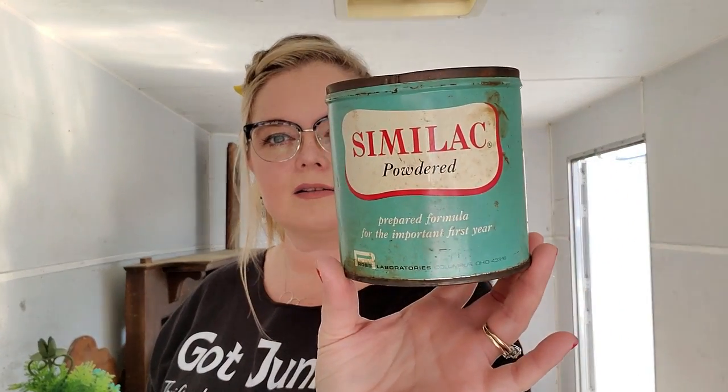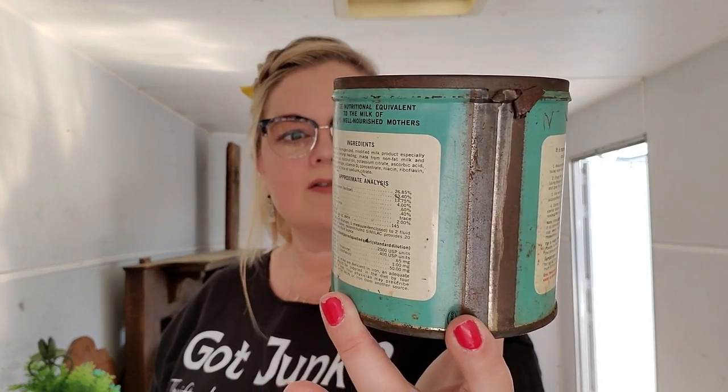I got this little, I love this. This was also on the free table. No one wanted this little Similac powdered formula tin. I loved it. I like the color in it, so I got that. That's going to go in the shop. Things like that will sell well for me.